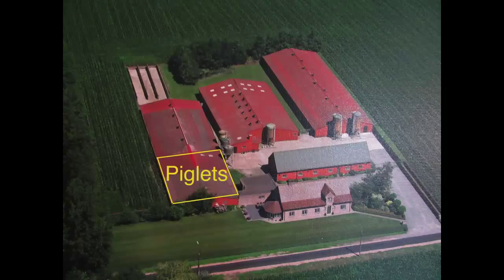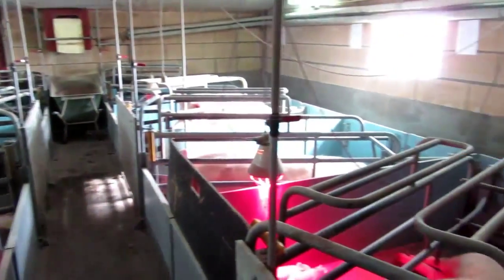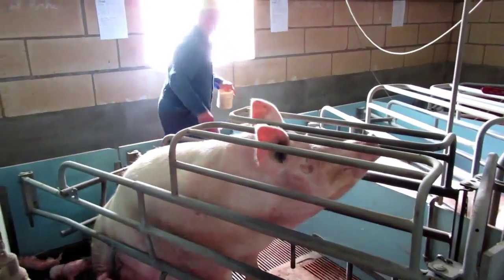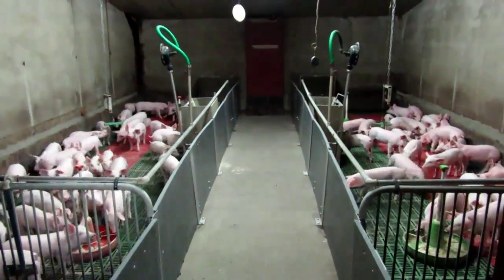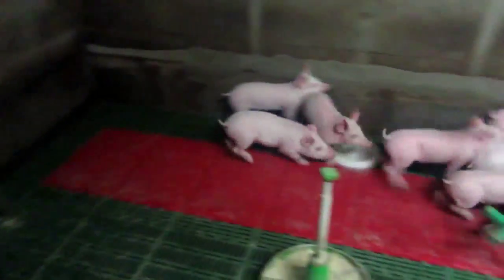Next we have the piglets. They are being kept in an environment with a very high temperature. In this stage the sows are being kept between bars because otherwise the risk of crushing their own piglets would be too high. When the piglets get a little bit older, they are being kept in a less warmer environment where the heat is provided by the red strips on the floor.